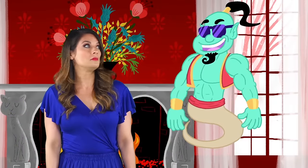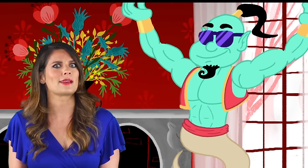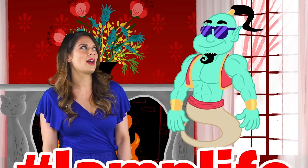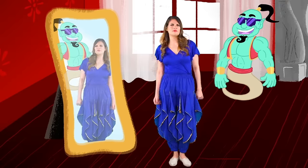Hair, check. Outfit, check. Dance moves, check. Oh, Genie, this party is going to be a maze. Genie? Guess he went back to sleep in his lamp. You're gonna miss out on an awesome party, dude. Oh well, more giant cupcake for me. Sleep through a party? I don't think so, Queen. Let's raise the roof. No one really says that anymore. They don't? Well, cut me some slack. I know. Hashtag lamp life. We look good. Party time.